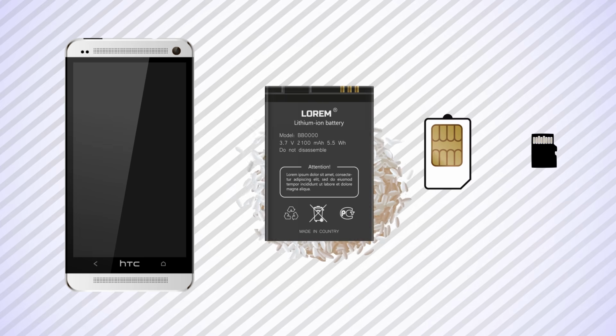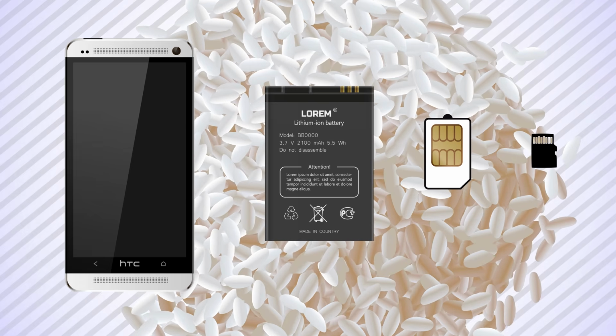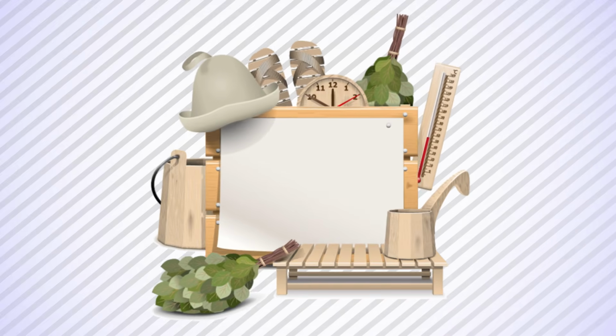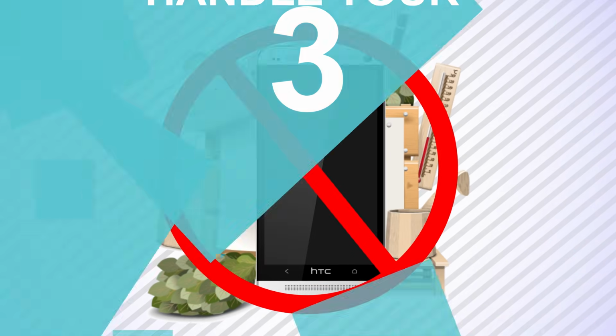Put the contents in a bowl of rice and hope. The rice will absorb the water, and if you are lucky, your phone will survive. You should also avoid taking your phone to places with high humidity, such as saunas and steam rooms, even if your phone is water resistant.